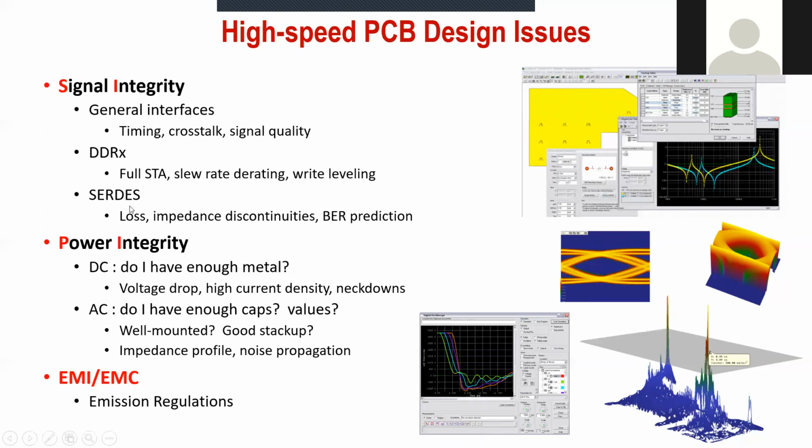And if you have SerDes, PCIe Gen 1, 2, 3, 4, 5, if you have USB 3.1, you want to look at things like loss. My signal is greatly attenuated. Do I have any impedance discontinuity because I have boards and connectors and backplanes and lots of vias, right? When signal go through vias and the connectors from the backplane, the impedance changes. And then do I have bit error rate? How bad is my bit error rate? So these are the things that you can have as PCB design issues on the SI side.